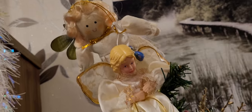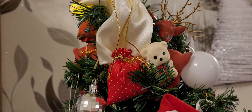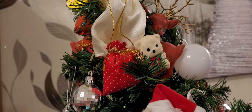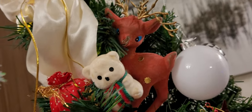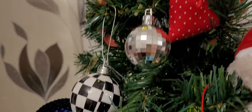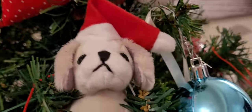Why not? So basically, our decorations are a mixture of newest stuff and also very old retro decorations. Some of these decorations I've had since I was tiny, and they always come out. It's very nostalgic to see the older decorations, but also nice to see the newer ones mixed in and blending in. So just have a little look around, see what you can see.